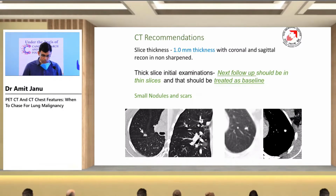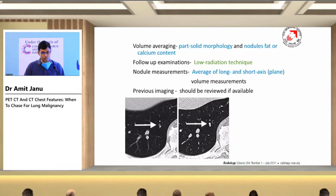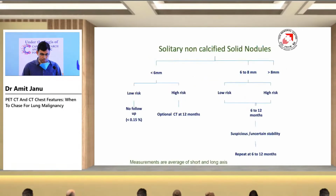So this is how interpretation of multiplanar reconstruction and different window settings can help to stratify the nodules, because volume averaging takes a toll. Nodules which are purely solid on thinner sections might look like ground glass nodules or semi-solid nodules, and that can give false interpretations. There are different techniques for measuring a nodule. Usually we take the long axis and short axis and then try to draw the average of that. And one has to review the previous imaging that is available to us.